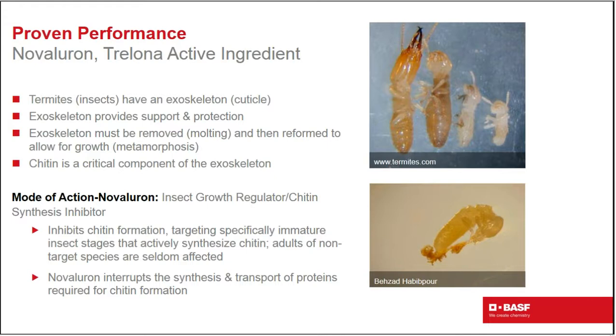So when those termites, those workers, have been foraging and feeding and, through trophallaxis, sharing the active ingredient with the other workers and other individuals in the colony, when they molt, that Novoluron that's in their system is going to make them molt incorrectly. The chitin is not going to be formed the way it should be. And that could lead to death right at that time, or they're going to be malformed to the point that behaviors are wrong and they're going to die after that.